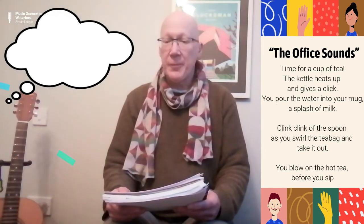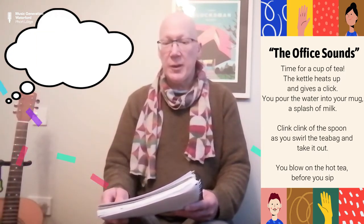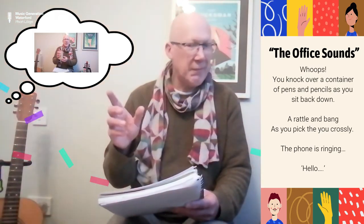Time for a cup of tea. The kettle heats up and gives a click, and you pour the water into your mug, a splash of milk, clink clink of the spoon on the mug, as you swirl the tea bag and then take it out. You blow on the hot tea to cool it before you sip. Oops, you knock over a container of pens and pencils as you sit back down. A rattle and a bang as you pick them up crossly, tossing them back into the container.